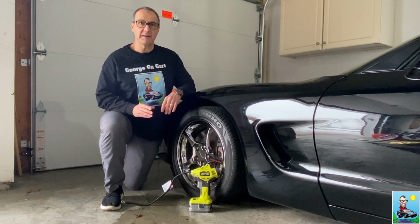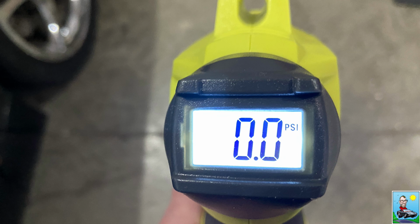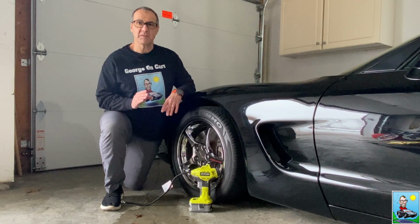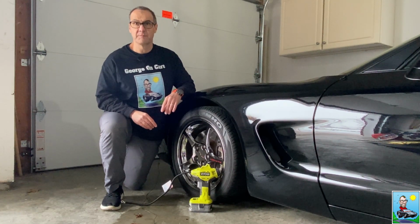On my Corvette, I make sure that it's at 30 psi. I also ended up buying this cool Ryobi tire pump, and it works great if you need to add some air to your tires, and it also has a built-in pressure gauge. While you're checking the tire pressure, it's a good time to give the tires a quick look to see if you have any nails or other damage to them.